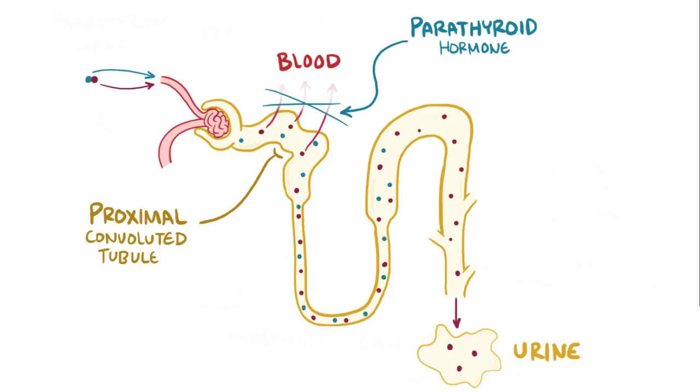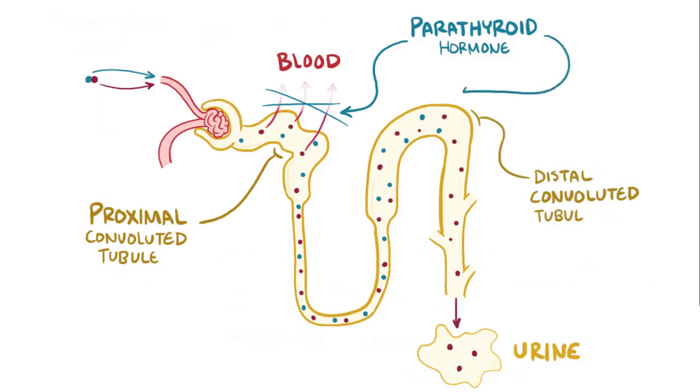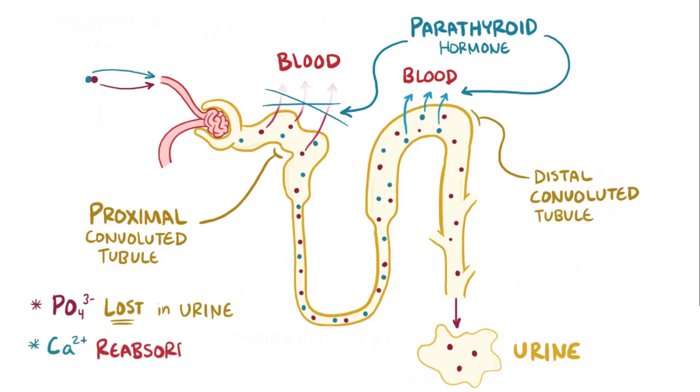Now, that calcium's still in the lumen, but parathyroid hormone also affects the distal convoluted tubule and increases calcium reabsorption. So when the dust settles, as a result of parathyroid hormone, phosphate's lost in the urine while ionized calcium is kept in the blood. So ionized calcium levels rise and phosphate levels fall.